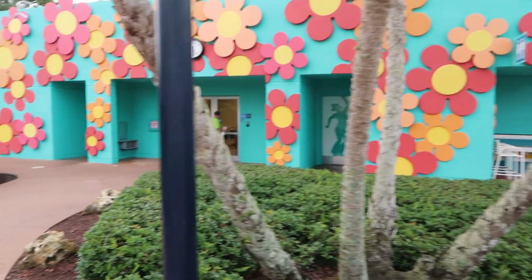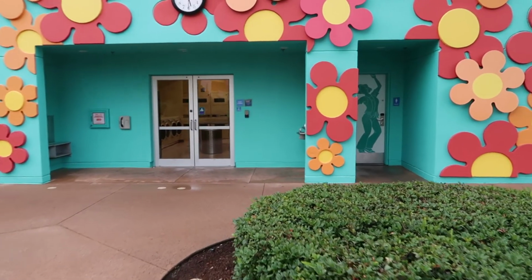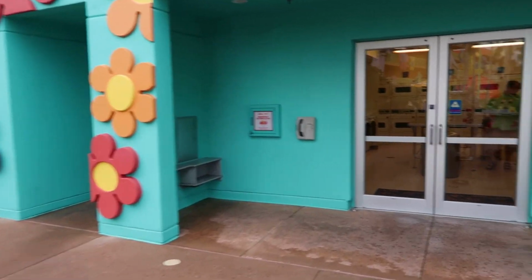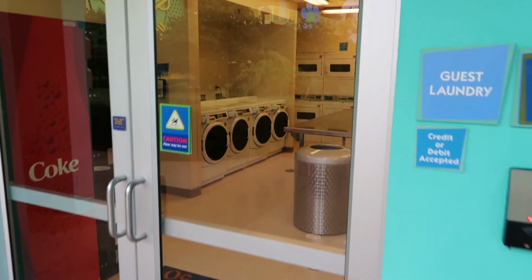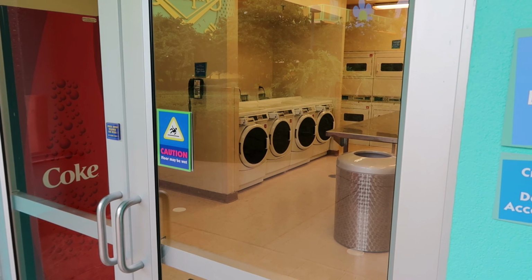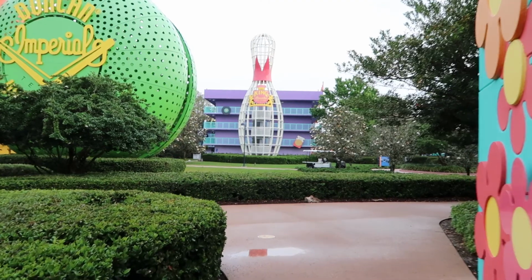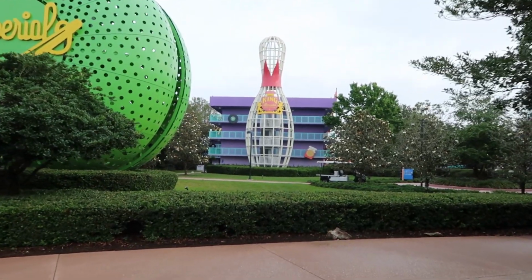So here's a snack bar room. And on either side, with your Magic Band, you can get into restrooms if you're at the pool area. And you can also have your laundry done, which I think is really nice that they have laundry facilities for the guests. Now right over there you can see the bowling pin from the 1950s.